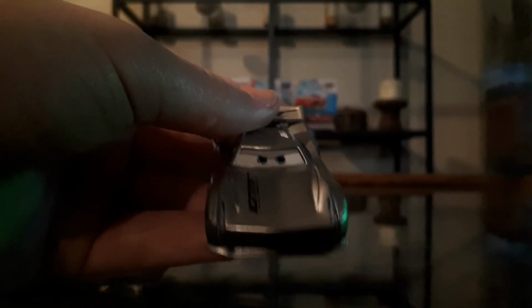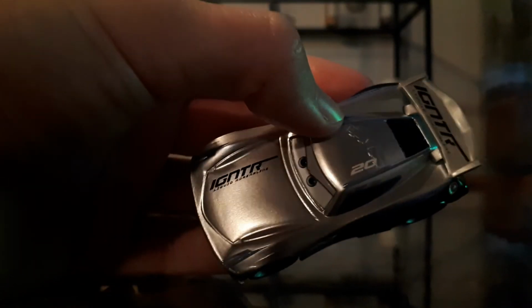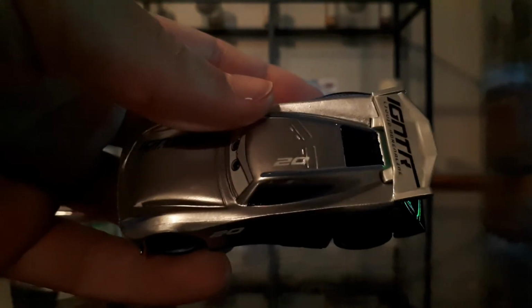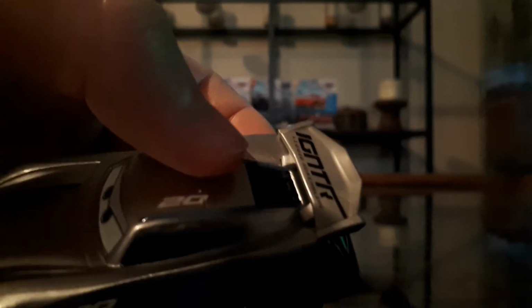So I'm not going to go over all of the decals and stuff, but I am just going to go over the general car. He's got a very determined expression. I think the black color of the font for the Igniter logo really pops on the silver. The 2.0 is written in white, which I believe that's accurate to Jackson's original paint scheme, but it actually stands out pretty well, to be honest with you. I like it. And then the spoiler also has the Igniter Liquid Adrenaline written in black on the silver spoiler. And he's got blue rims, which is different.